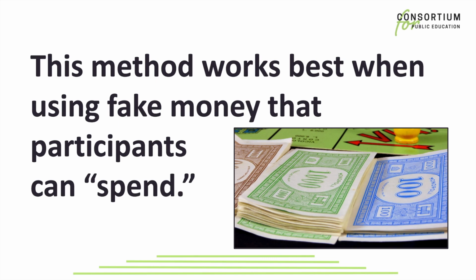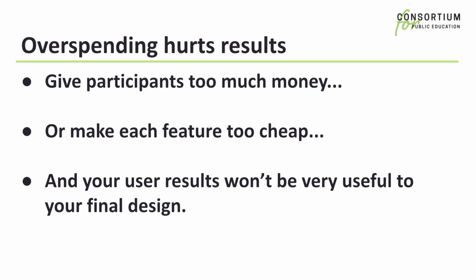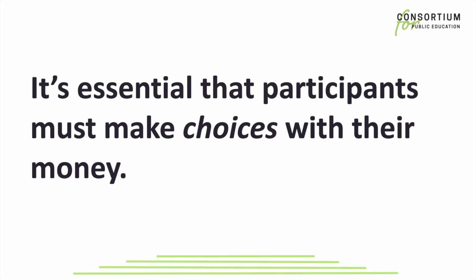Consider using Monopoly money or Play money, or even printing your own if you can. So step 5, provide each participant with the set of potential features and a budget of fake money to spend. Keep in mind that overspending can hurt your results. If you give participants too much money, or make each feature too cheap, your user results won't be very useful to your final design. It's essential that participants must make choices with their money.